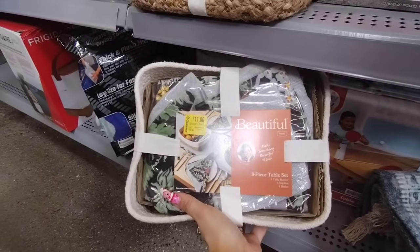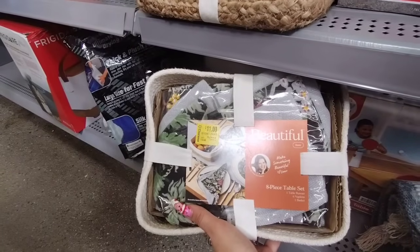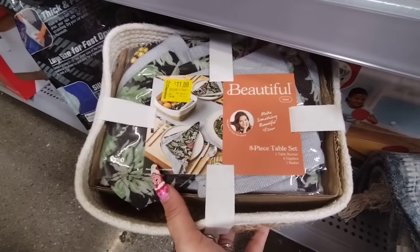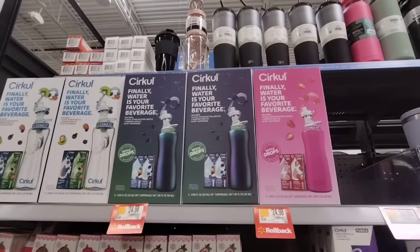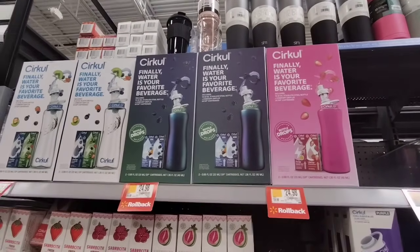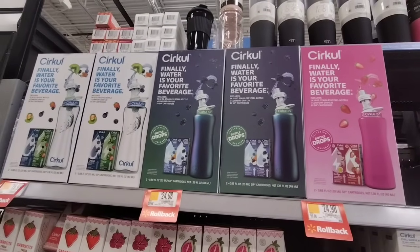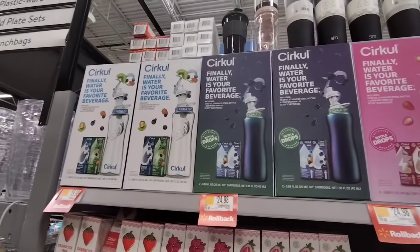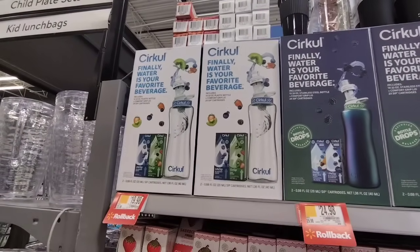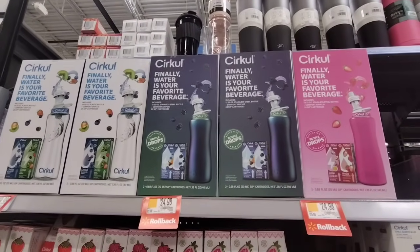$11, beautiful 8-piece table set by Drew Barrymore. And it was $19, so almost 50%, almost. And these are, finally, water is your favorite beverage. These are $24.98. They were $29.98, and it comes in pink. And you have kind of the blue-green, and then you also have the clear. Now, the clear one is only $19.98. And those are on rollback.